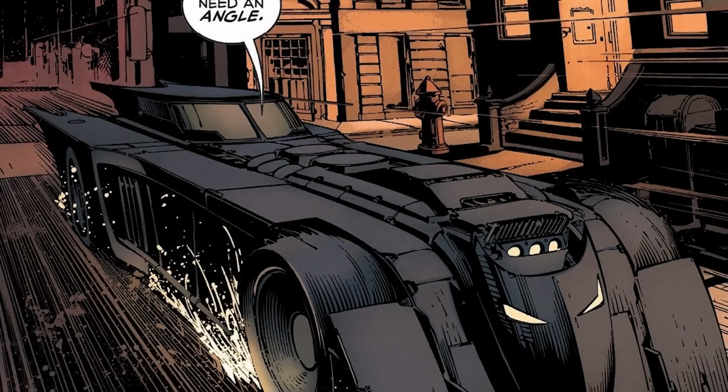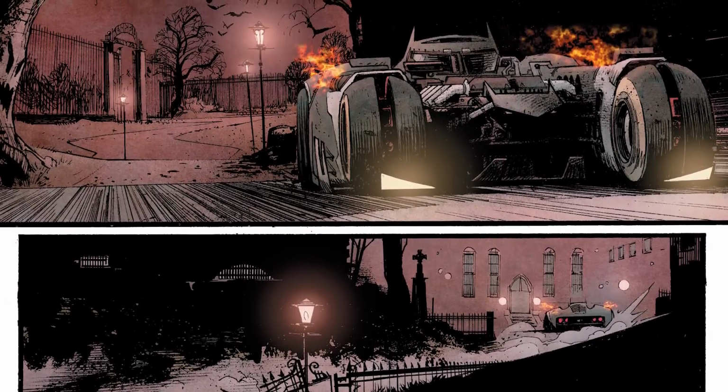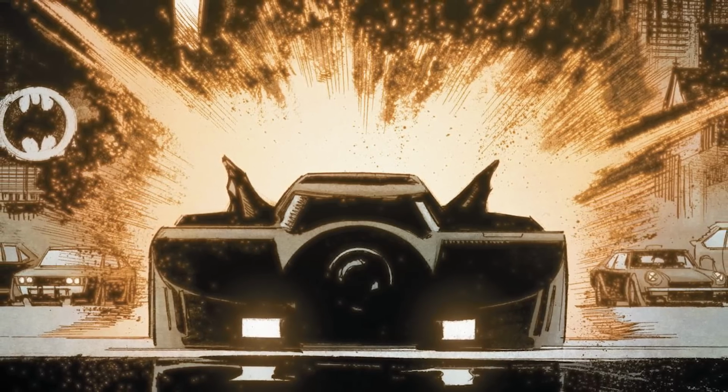Like the DC Rebirth Batmobile, it is heavily inspired by Batman the Animated Series, as seen in Tom King's run. Then in Batman: White Knight, Sean Murphy created his own awesome looking Batmobile, but also straight up put in the Tumbler, the Batman Animated Series Batmobile, and the Keaton Batmobile, just to name a few, which is amazing.